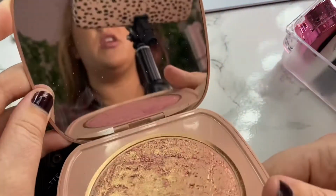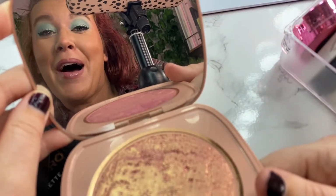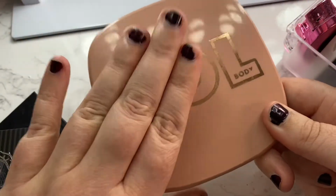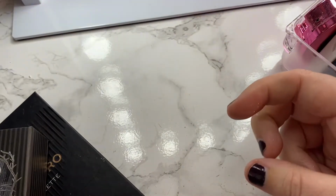I do love the huge mirror. It is so nice. Like, this mirror is so nice. Love the packaging, but yeah, I am going to go ahead and hang on to this one for now.